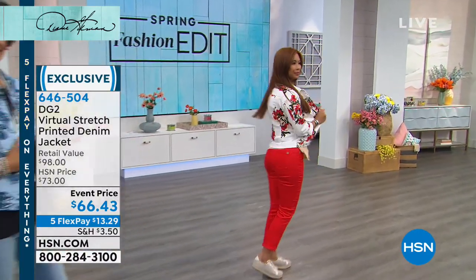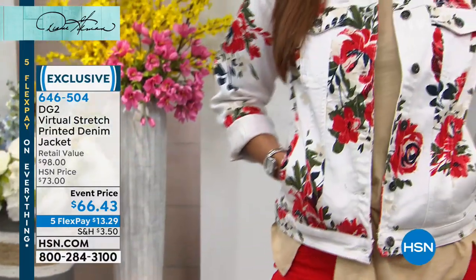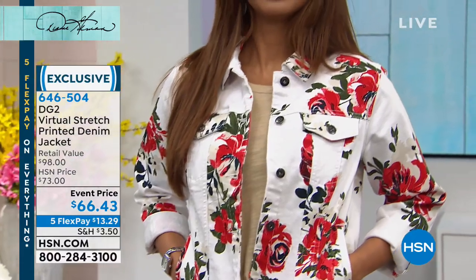Toppers are those key wardrobe essentials that change the outfit you wore yesterday. You put on the same outfit, you change your topper, you look completely different for a different event.